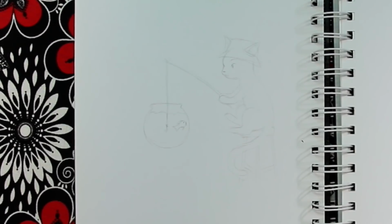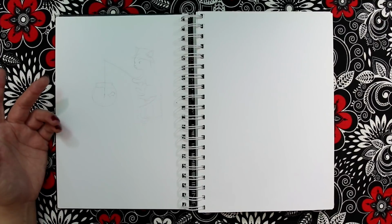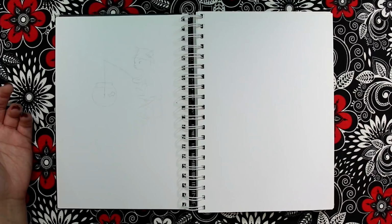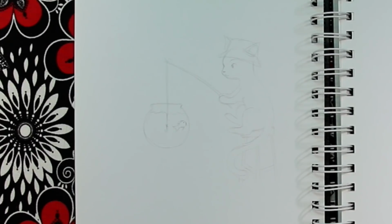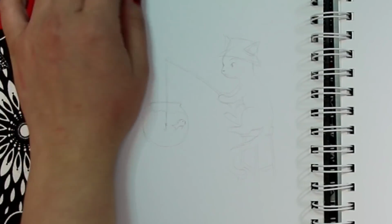So at this point, I had put this book away because I'm very bad at finishing sketchbooks, even though there were a handful of empty pages at the end. And what I ended up doing was just asking a bunch of random people on a road trip what I should draw, just for the sake of filling these empty pages. For this one, someone suggested a cat fishing.